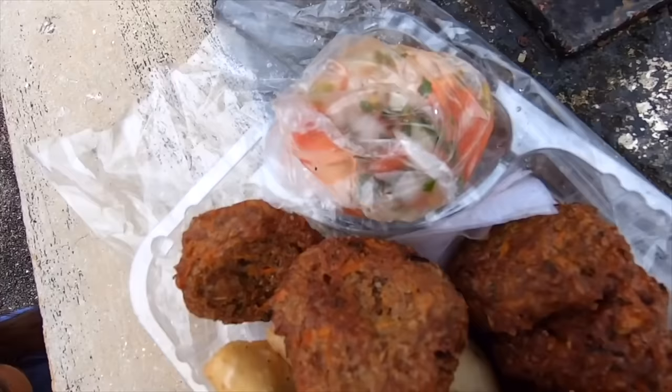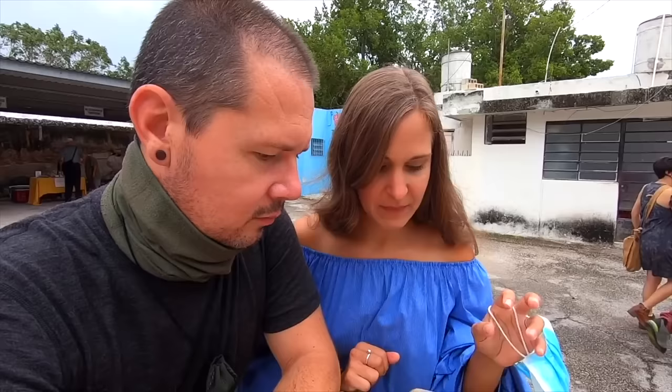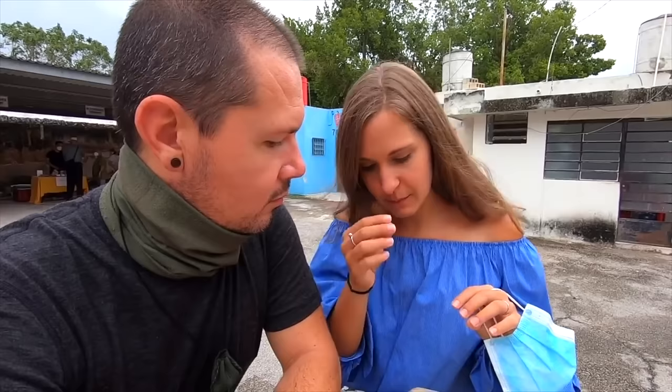So we always make the mistake where we don't eat before we come to the markets. So of course the first stall we stopped in was a lady selling empanadas and tamales. We also got something special called kibis. I guess it's a very popular dish here in Merida, and it's like a deep fried flour that's stuffed with typically meat or cheese, but in our case we got vegetarian versions of everything.